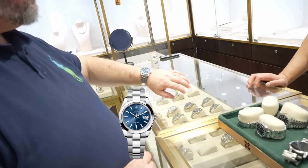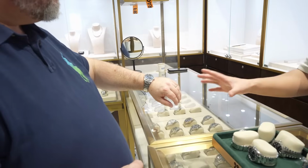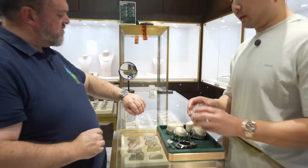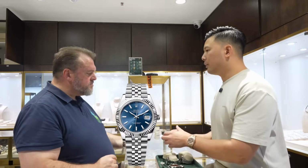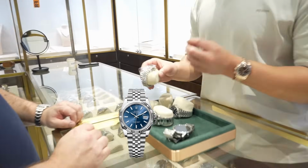The good thing about these ones is they're very low key as well. Obviously the dial makes it pop, but for the most part, it looks like you're not going to be flashy. For example, something like this, which has a Jubilee, is a lot louder with the fluted bezel as well. You get white gold here, the Jubilee bracelet. There's a lot going on.